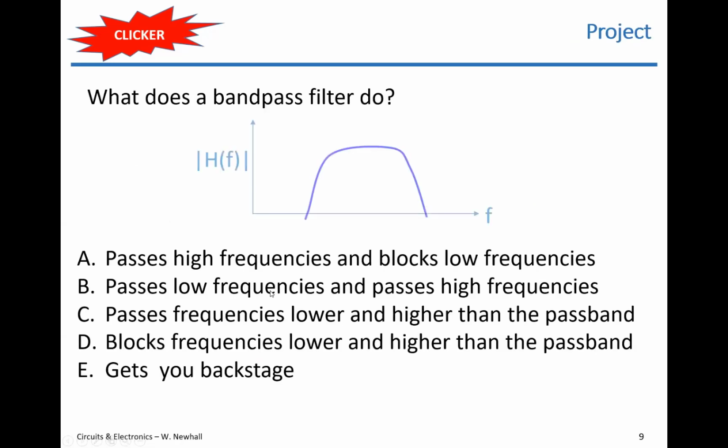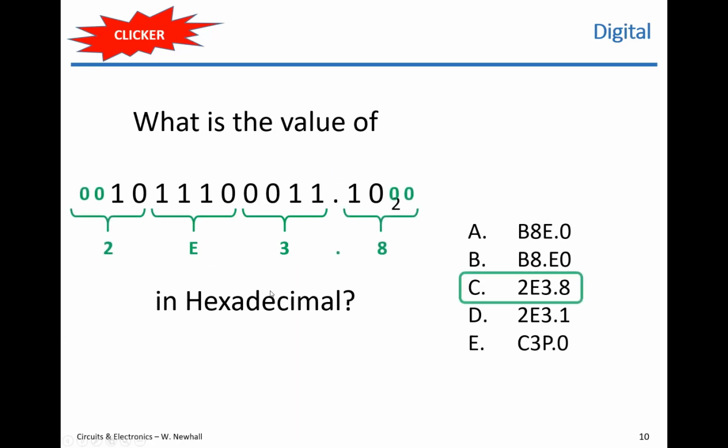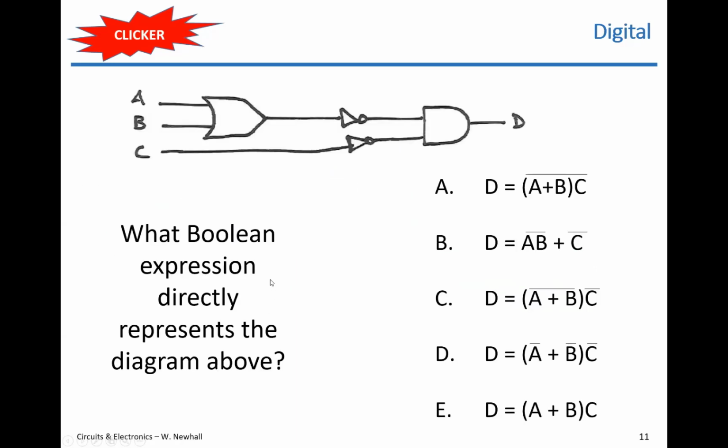Okay. Let's go to, let's see, we hit digital. And let's do this one. So this is a logic problem. What Boolean expression directly represents the diagram above? So take 30 seconds and try that.